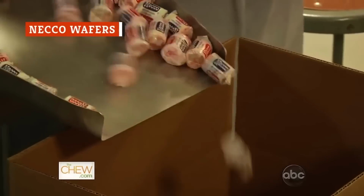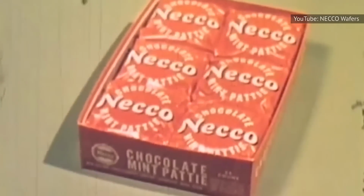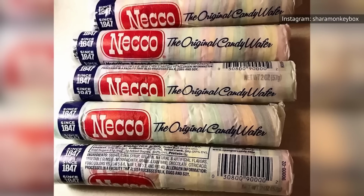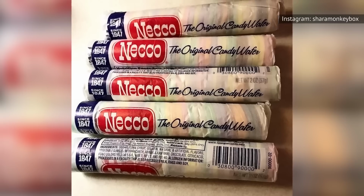According to a 2015 Eater article, Necco wafers are practically indestructible. The article was talking about the wafers themselves in terms of how they have a 2-year shelf life and they're not affected by heat or cold. But that indestructible description could also refer to how they've stood the test of time. I mean, how old they are. What was it, 1887? Yeah, I was asking, 1847.